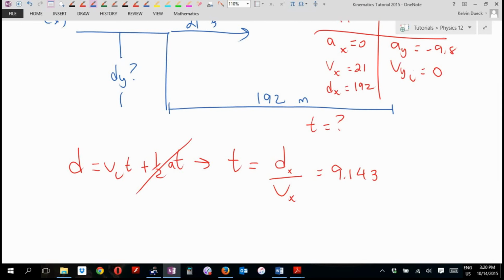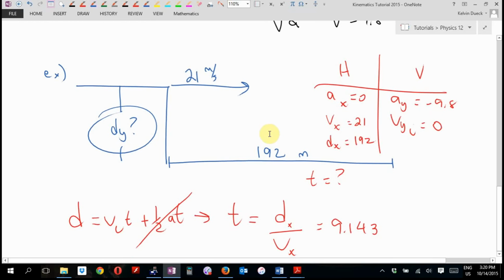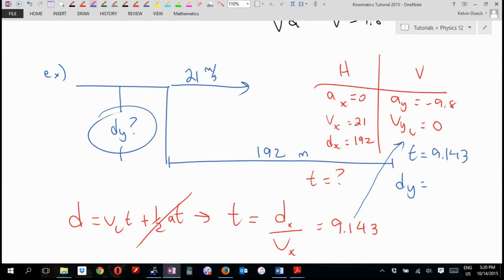Now, I would have no problem giving you this question, 21, 192, and just saying, what's the time of flight? That would be a good multiple choice question. But I actually said, find dy, the vertical distance. Now I'd go walking to vertical. I could put this here. And I want to find that. I'm looking for an equation that has the same one. D equals VIT plus a half AT squared.